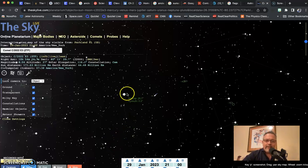Right there, that dot, that's the North Star. And look at that. The comet, if you're looking north, is going to be just to the right of the North Star. I think that's kind of the easiest night to find it. It's not going to be quite at its peak brightness on the 29th, but it's kind of cool that it'll be easy to find.